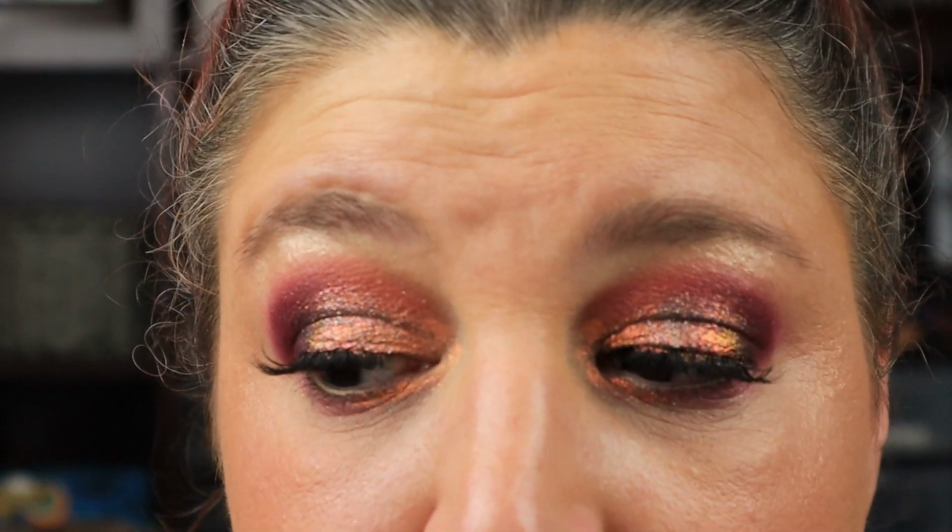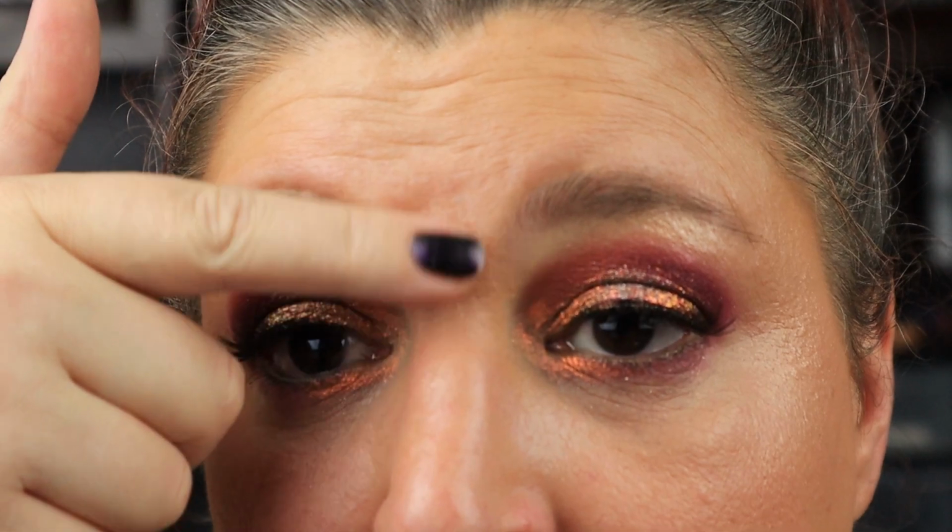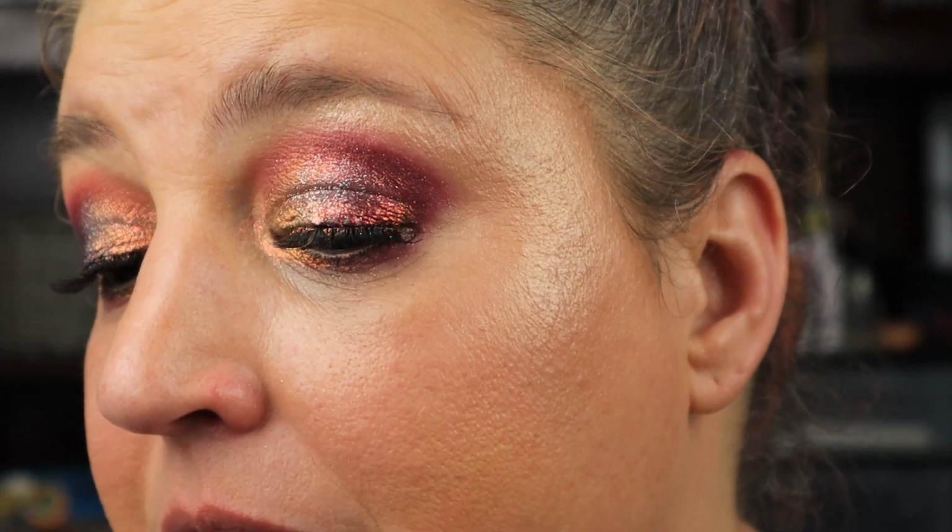We have a little bit of crusting between the eyes here. My blush, bronzer, and highlight still looking pretty good. I do lose coverage right here, a little bit of my chin, my nose. But I think that we're looking pretty good.